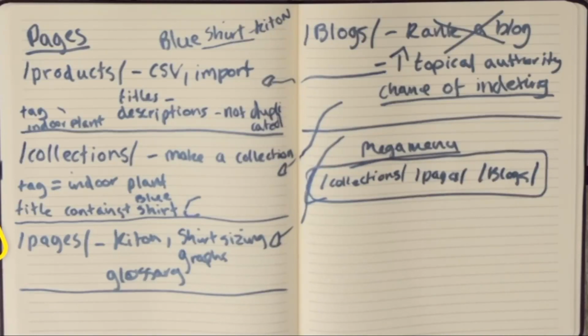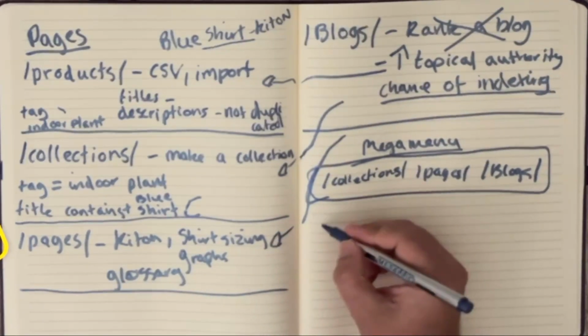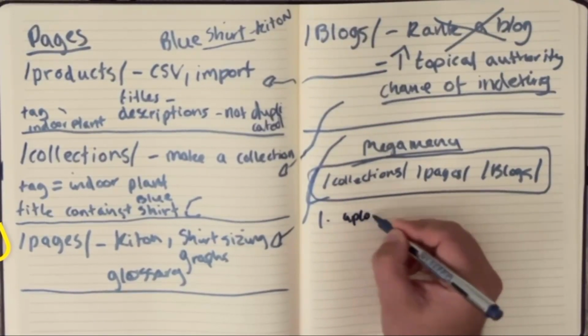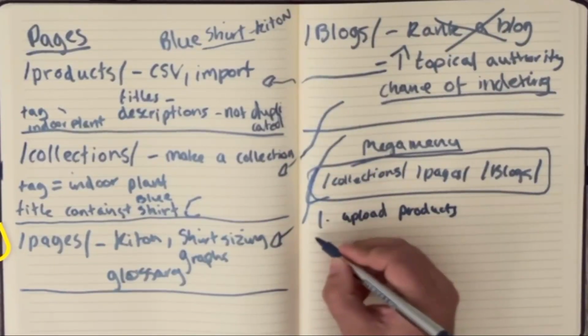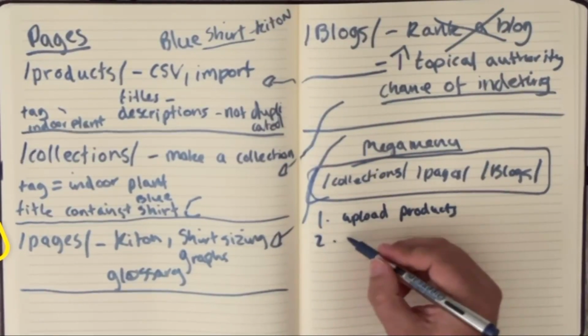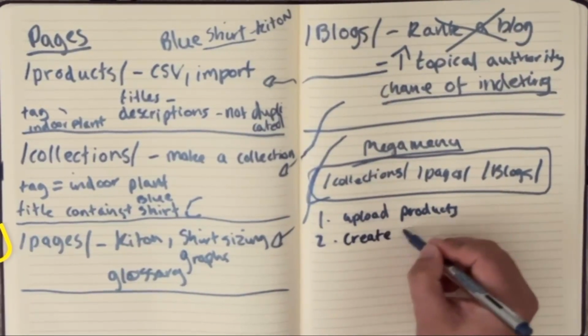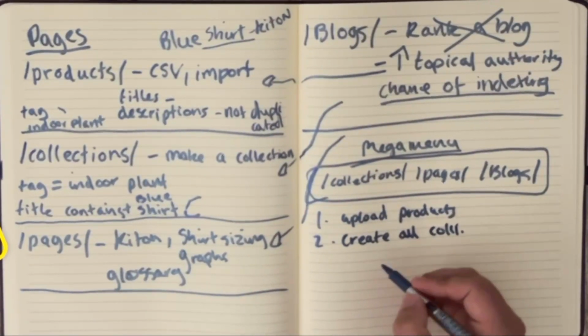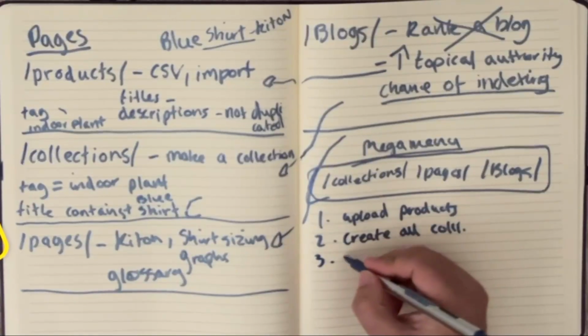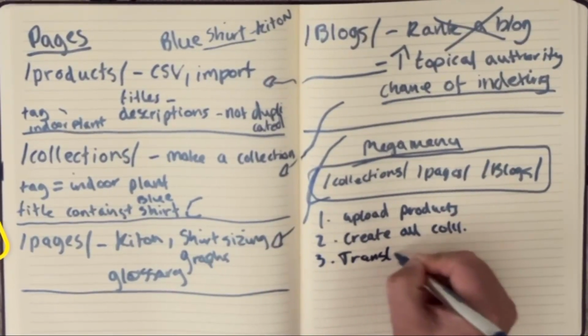Now, let's talk about a few more things very, very quickly that I'm just going to go through. So, my step by step, this is a summary of everything. Number one, upload products, right? Number 2, create all collections. Number 3, which we haven't talked about, is translate everything.